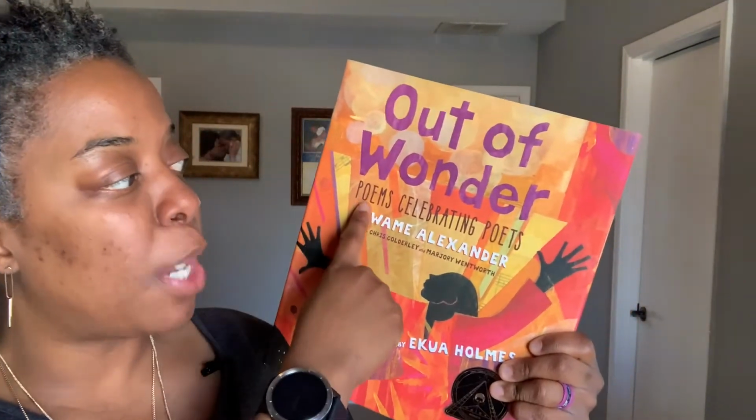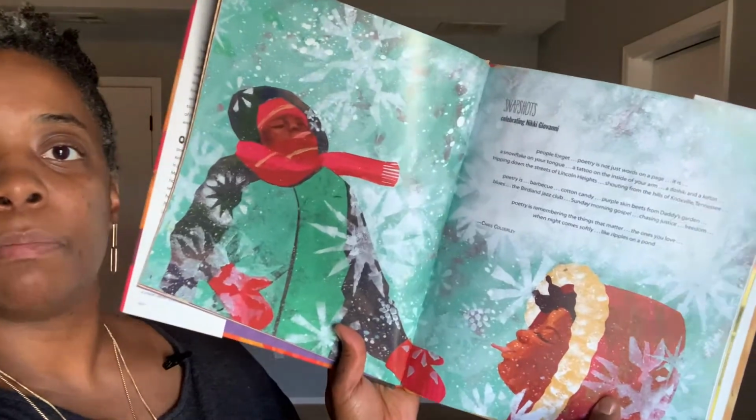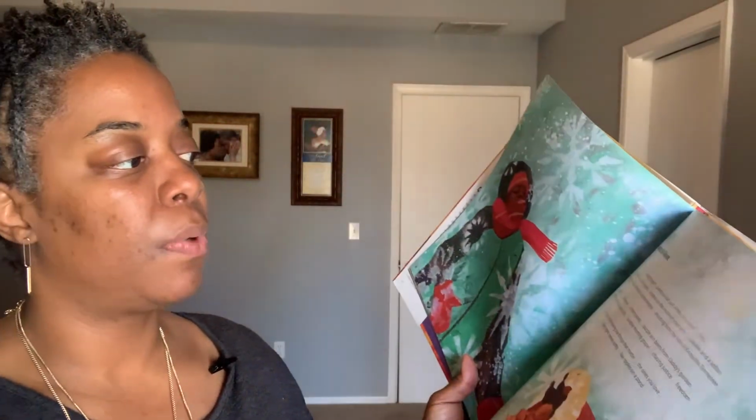This next book was given to me by my mother, and it is also poetry. It is called Out of Wonder, and it is poems celebrating poets. This book is so intriguing to me. I have to say that I'm not a big poetry person. Majority of the names in here, I don't even know. I have no clue who they are, but these poems are so touching. And there are a ton of them. I'm not even sure how many, like maybe 25 or 30 poems in here, but amazing graphics as well.